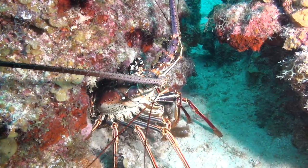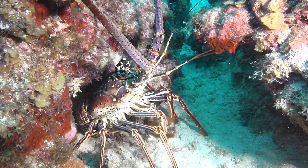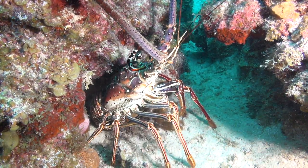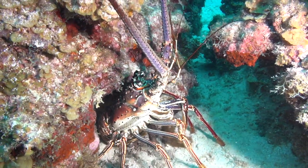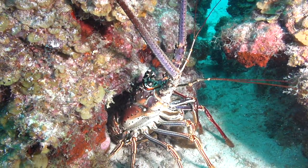But normally the male will guard an area like this one here has a small crevice or cave, and the females will come knocking on the door. And they normally do this when they need to shed the exoskeleton, and therefore they will be very vulnerable. So they stay with the male who can protect them and look after them during this time.